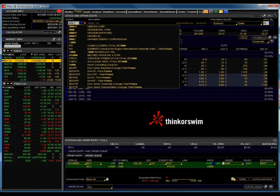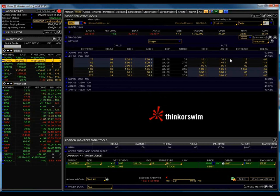Let's take a look at the volatility of Netflix. Netflix, again, volatility is up around 45%. Now that may be the result of the market as a whole declining. I don't know, but those are pretty high volatility levels.